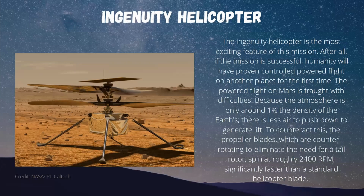Yeah. So the last one is the Ingenuity Helicopter. This is one of the most exciting features of that mission. If the mission is successful, humanity will have proven controlled flight on another planet. We know that the density of the Mars atmosphere is about 1% of the density of the Earth's. So it is very, very difficult to fly something on Mars.